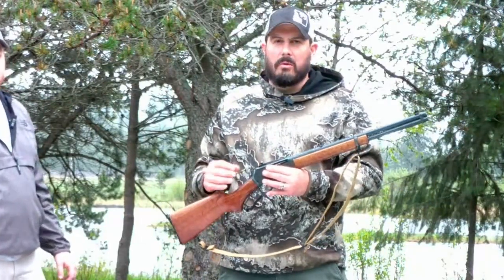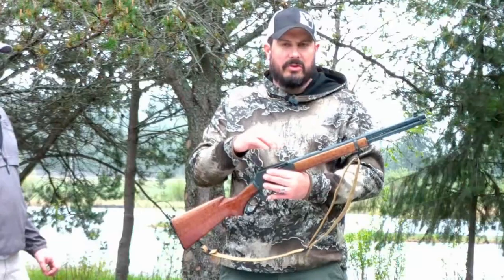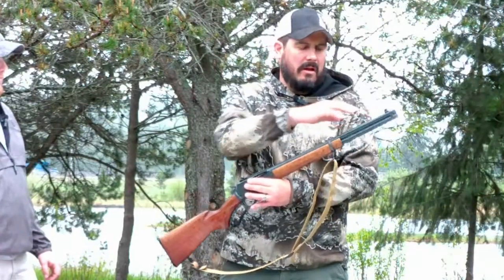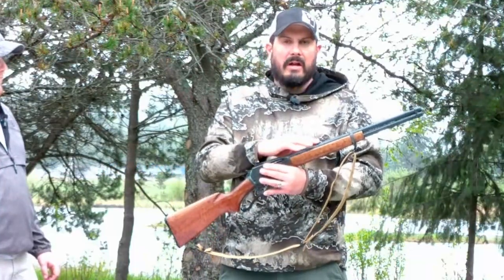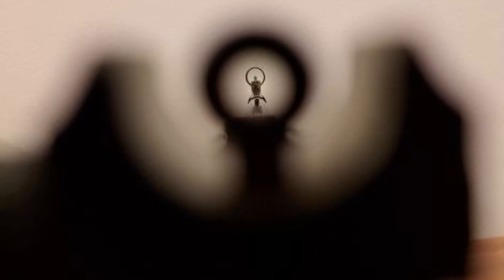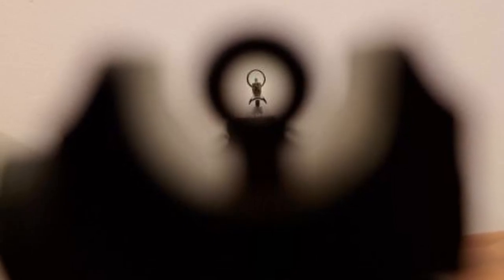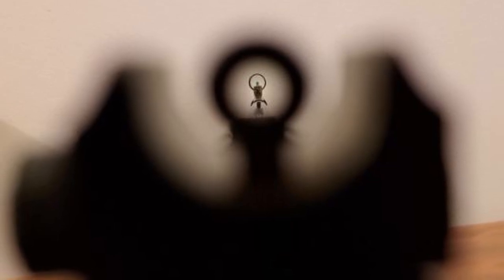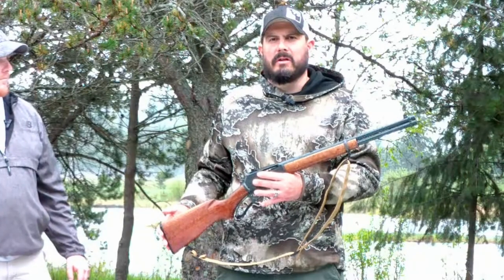The way this works is similar to a traditional iron sight setup where you've got the notch in the back and the blade in the front. Instead of the notch, that's gone. You're just going to center the top of the blade, or the dot if it's a bead, in the middle of the circle. You focus on your front sight and then align that with what you're trying to aim at.